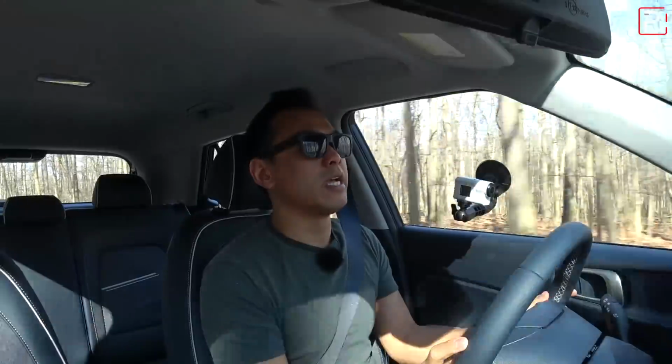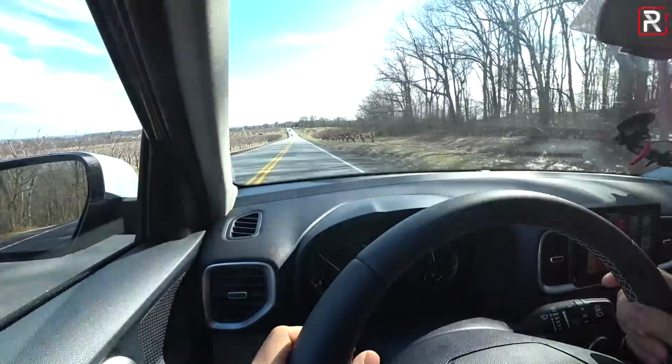Because yes, the engine is buzzy, it's slow, it only offers 121 horsepower. I'd love to see Hyundai strap a turbo to this 1.6. They already do that in some other cars and call it a Venue N or N Line or something. But that's not the point of something like this.